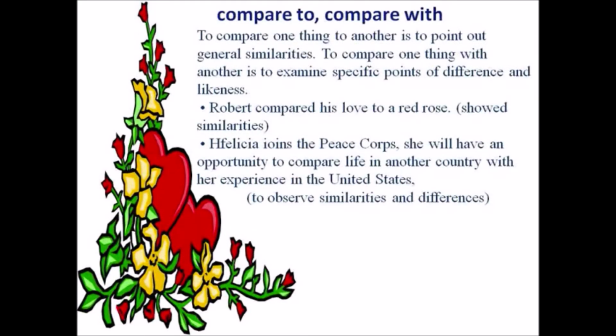Compare to, compare with. To compare one thing to another is to point out general similarities. To compare one thing with another is to examine specific points of difference and likeness. Robert compared his love to a red rose. Felicia joins the Peace Corps. She will have an opportunity to compare life in another country with her experience in the United States.